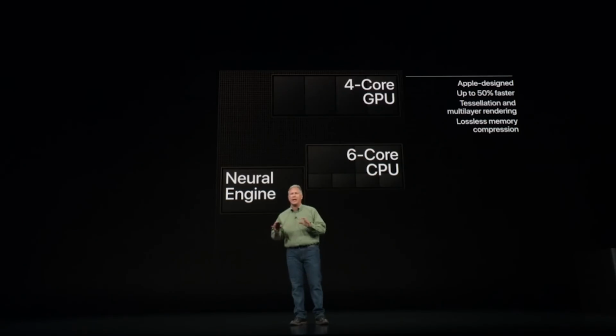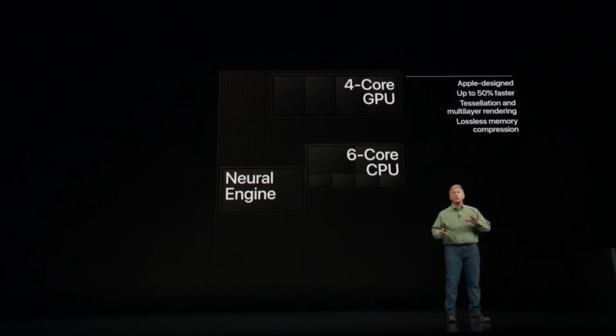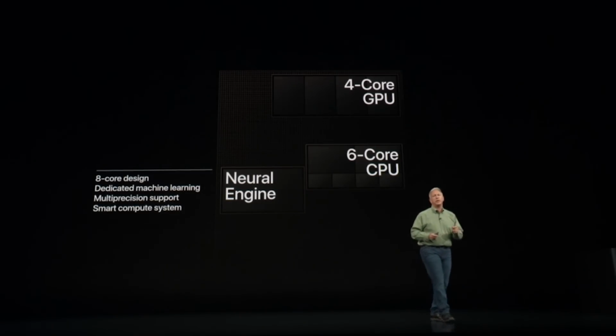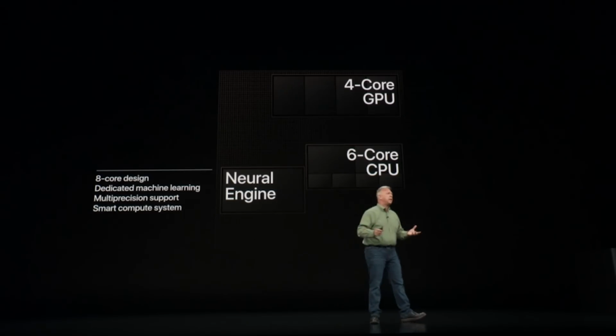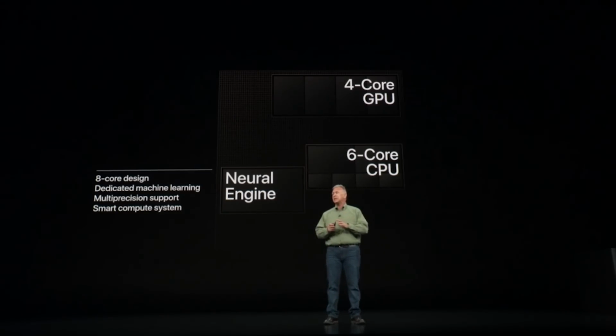But the real advancement, the real blow-away thing, is this Neural Engine. Now, you know we introduced the first Neural Engine last year with the A11 Bionic. With the A12 Bionic, we take it much further. The A11 was a 2-core design. This is an 8-core dedicated machine learning engine to power all that great machine learning software on our systems. And it has a smart compute system. What that means is it's able to analyze the neural network data and figure out on the fly whether to run it on the CPU, the GPU, or the Neural Engine. I mean, this is breakthrough. And the performance is unmatched.